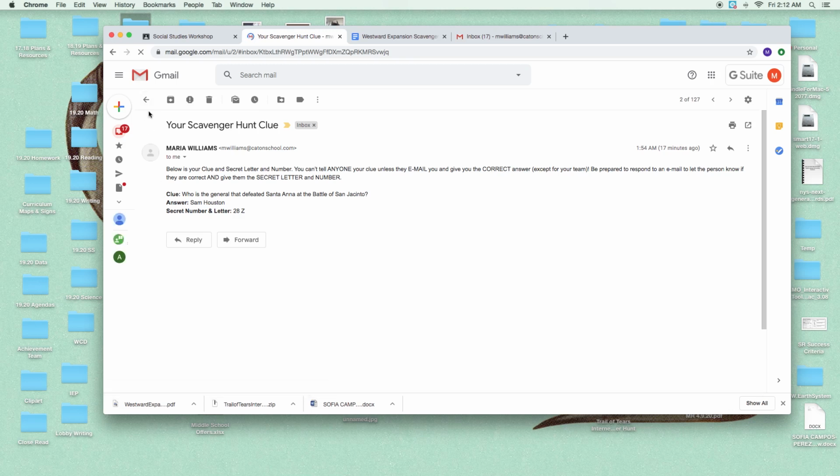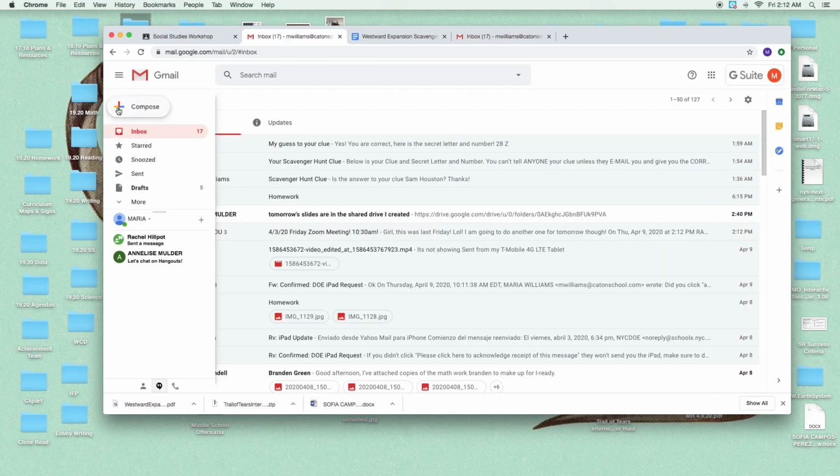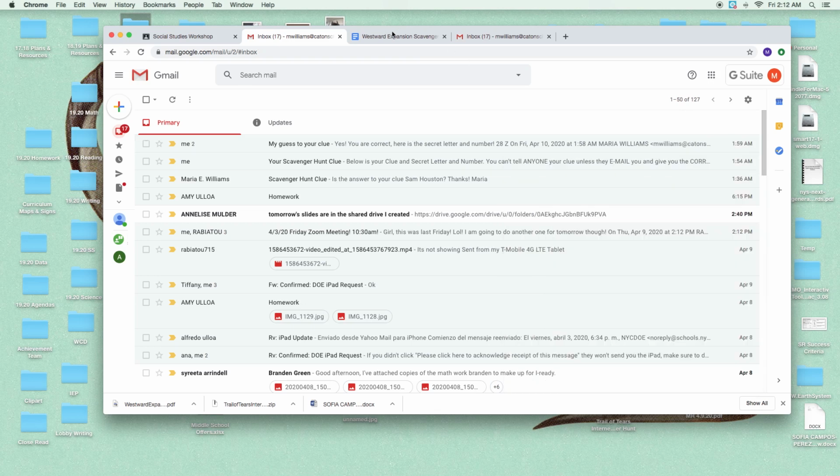So now anybody who emails me, or anytime I have figured out a clue, I can go over here and click on the plus sign to compose, right? And type a message to them. Now here's the thing, typing out letters and addresses is a little complicated. Here's a kind of a cool shortcut. This is what you can do.